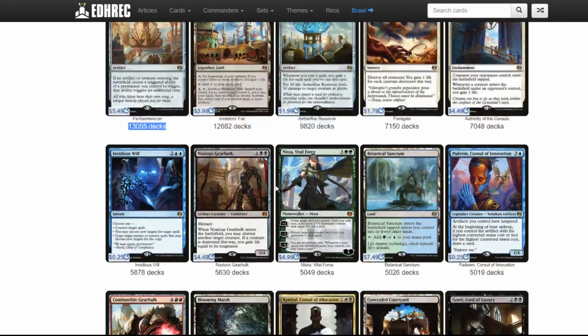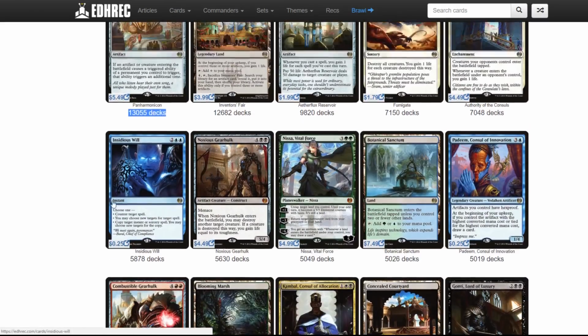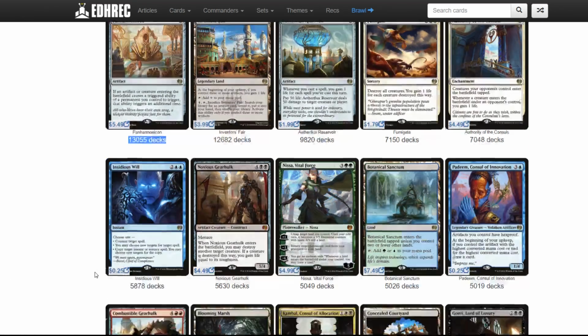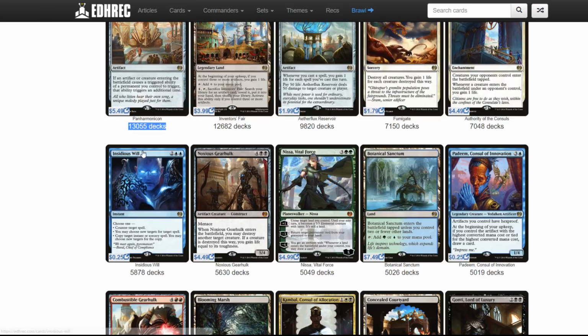And you can even go down the list. I don't like to go too far down. These are the type of cards I like to focus on, as I find some that I feel are undervalued, like the Aether Flux Reservoir and the Inventor's Fair, and really spec on those. But this is very interesting, the Insidious Will at a bulk rare, and it does see a decent amount of play.